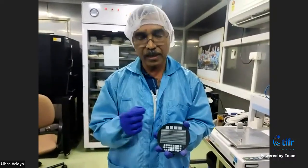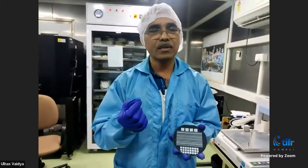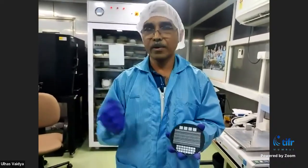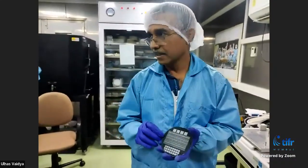And the widths, we have different widths. Roughly, for our purpose, sometimes we'll use 50 micron as the width and 70 micron as the pitch. That's what one of the detectors will use.